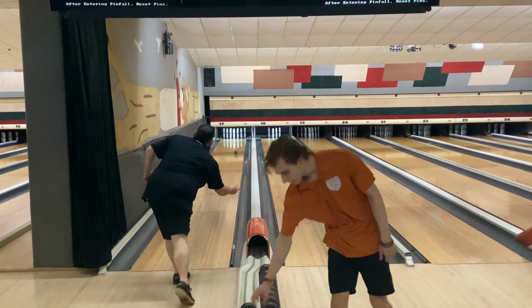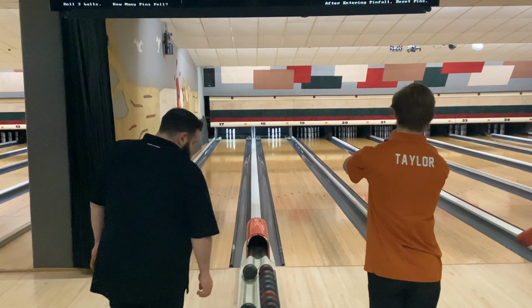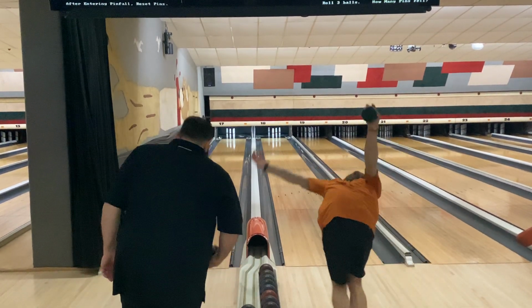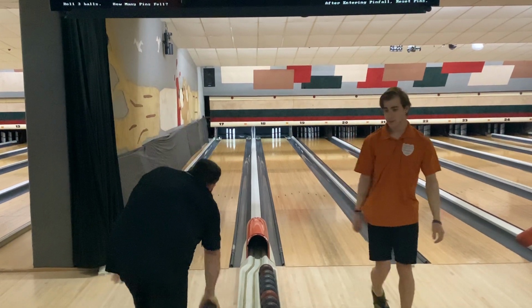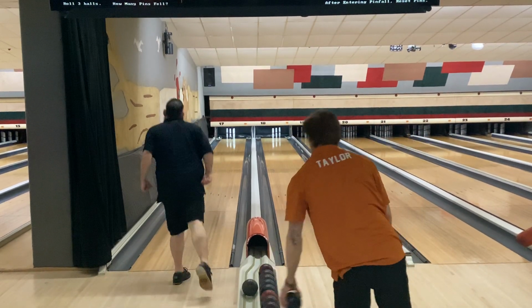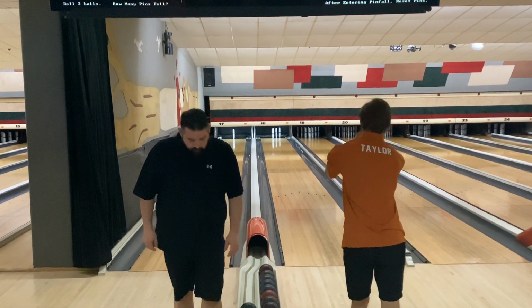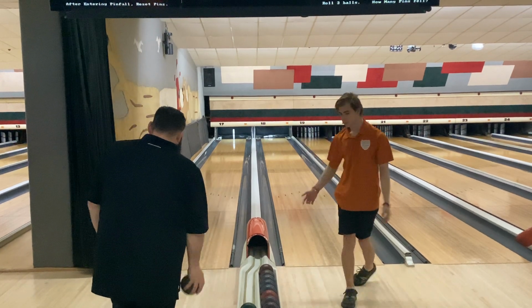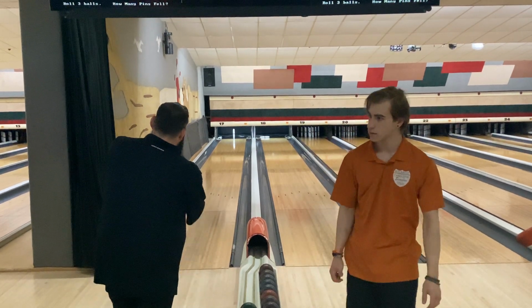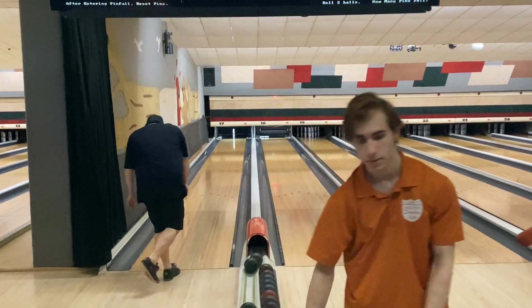Off the head pin, he gets a quarter hit, as does Glenn. He's still falling. Glenn leaves the head pin. Just misses the head pin. Matt's got this for his 10. And he picks it up, so he finishes with a 41 half. Glenn finishes with a 68 half.